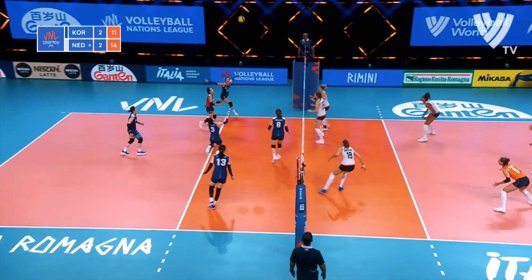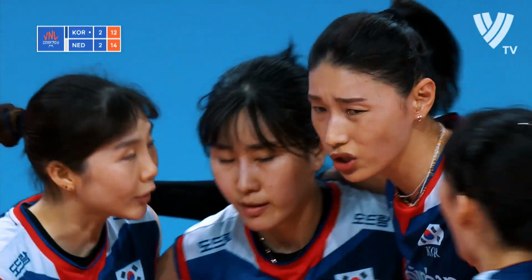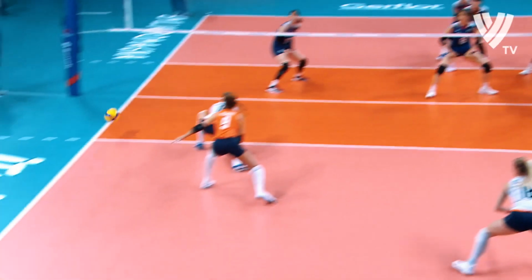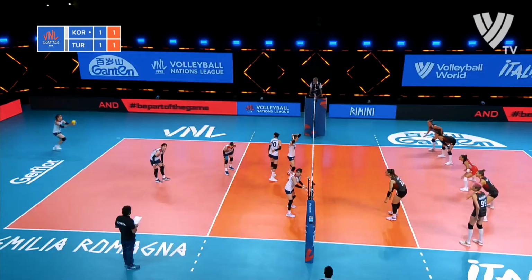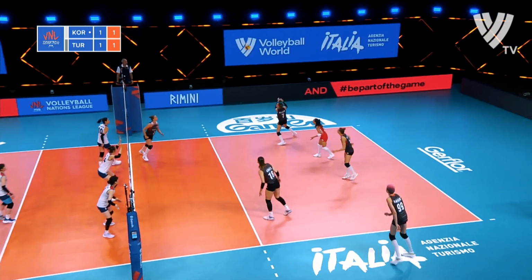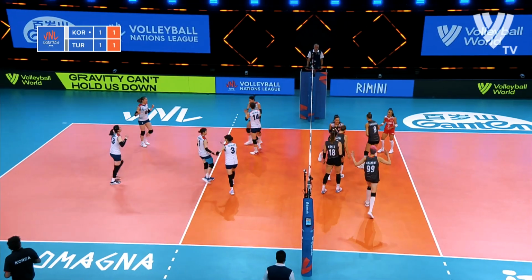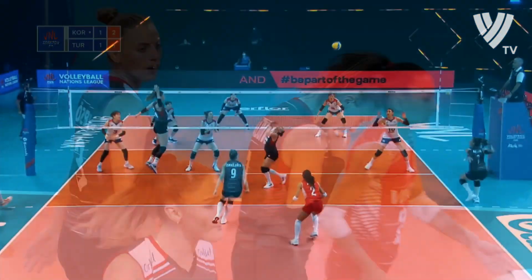Oh, makes a dig. That one Kim can hit, and she smashes that cross court. Netherlands still have 2. 1-1 Korea for Turkey. Finds Baladin. And that ball's flung right back down into her. But that is a tight ball and a tighter block.